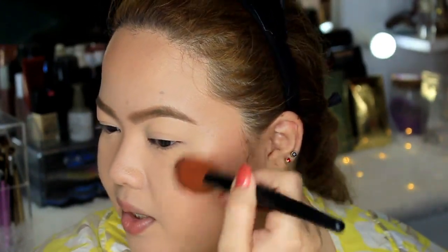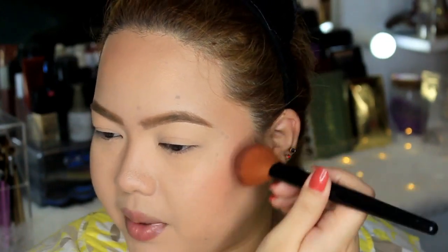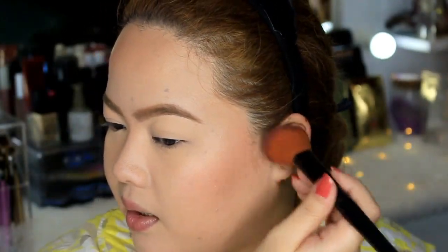Ayan. Kita ba sa camera yung color? Parang super light naman ang nilagay ko. Lagay pa tayo ng konti. This is really very nice kasi parang peachy pink siya na color. Tapos meron parang gold specks of glitter. Pero super tiny lang ng glitter niya.